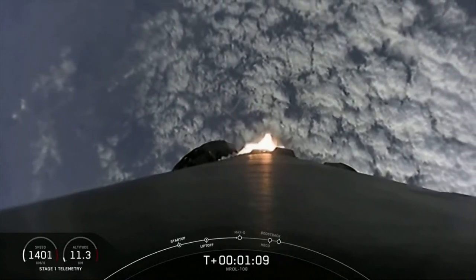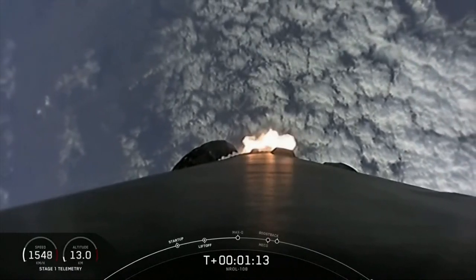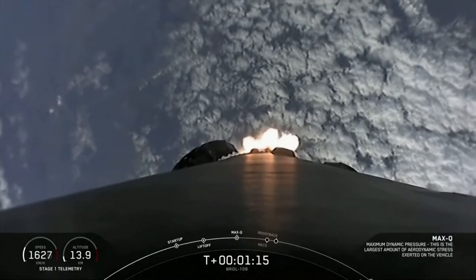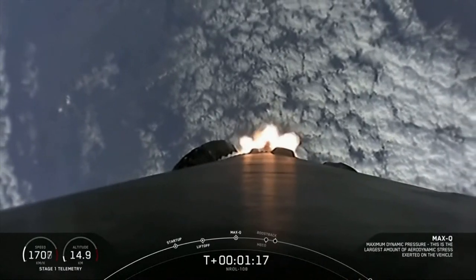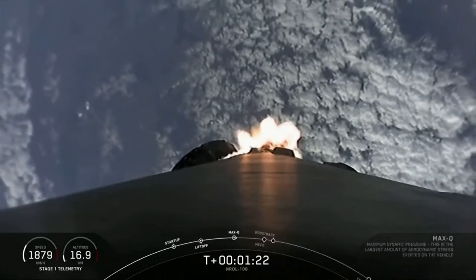Maximum aerodynamic pressure. And we've passed max Q. All is looking good with the stage one trajectory. In about a minute, we'll have five events happening back to back. First up is main engine cutoff. We also refer to that as MECO.